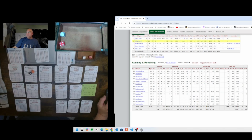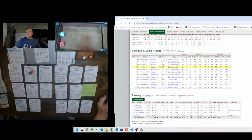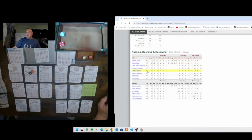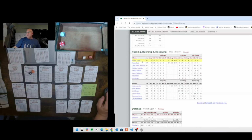Robin Tobin. I don't know who that is. Wait, let's look at the box score instead of stats. So Detroit has Night Train Lane. Go away, ads. They have Night Train Lane. Okay, he had 17. He was 7 of 17 passing. Boy, they do not have much. Is that Hopalong Cassady? I don't know. Yeah, they don't. They have Night Train Lane and not much of anything else. Look at that, 7 of 17, 5 of 13.